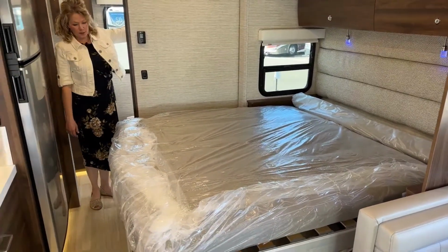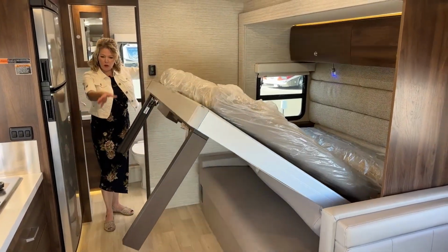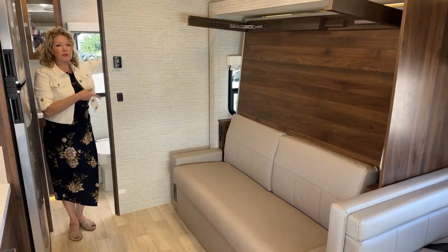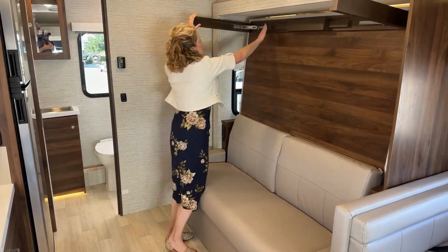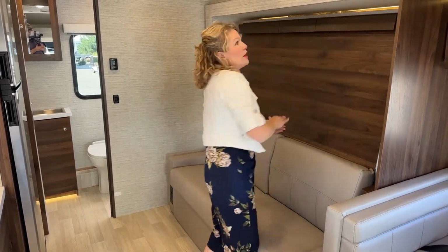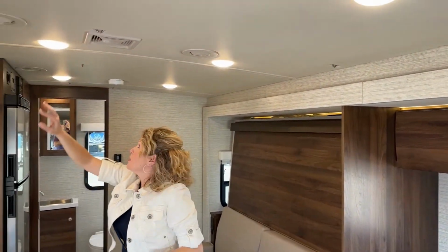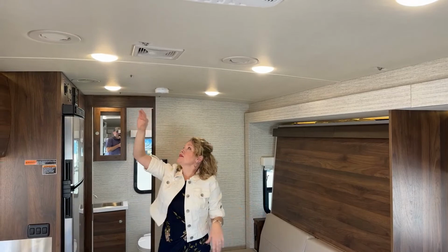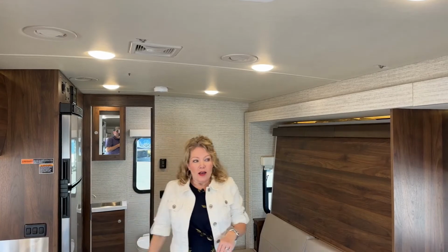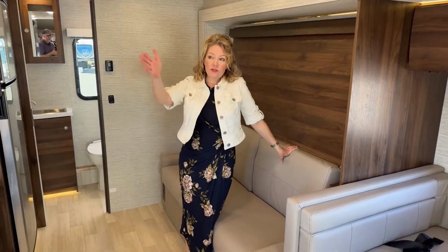So when it's time to not sleep, this flips right up. And you may have noticed there's a bit of a walkway there so that other people sleeping in different areas can still get to the bathroom while this bed is down. Around this bed, you'll see these little hooks on the ceiling, and there's a curtain included for privacy for these people that are sleeping. It'll also probably help with sound if you've got a snorer in here. So again, 6 sleeping positions. This sofa also works great for the TV.